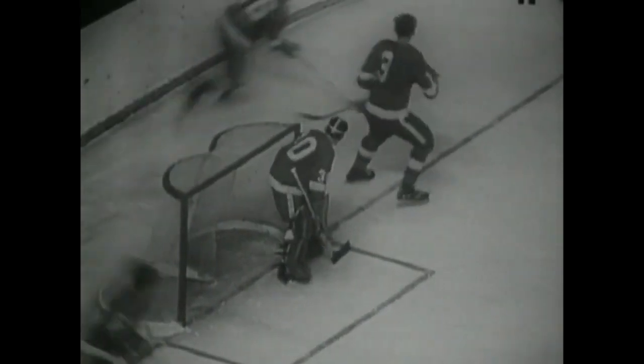Quick pass to Harrison, the center. He oversees the puck, gives it back to Sittler. Sittler goes over the line himself, closing in, takes his shot. And tried to get it in front again. And it's cleared by Harris down the ice.